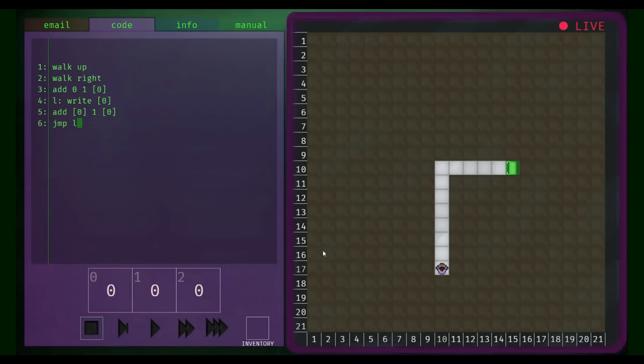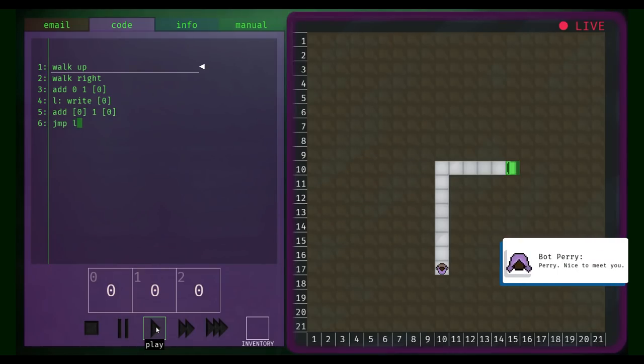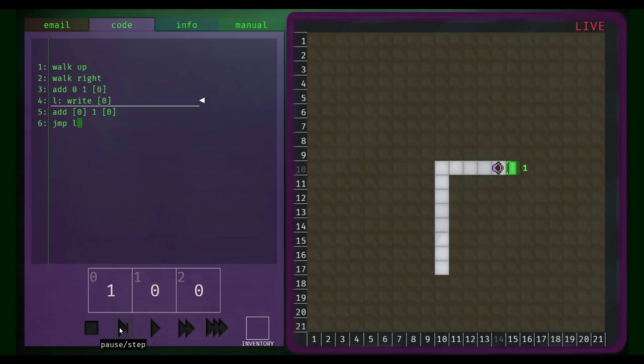Can we do it step by step? Yeah, we can. Okay. Add this to just a 0. We did. Then we wrote the number in the console. Then we... That's not what I... What?